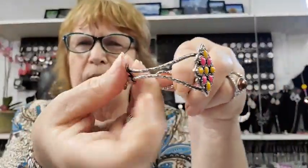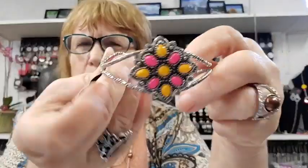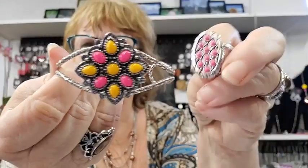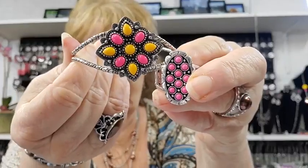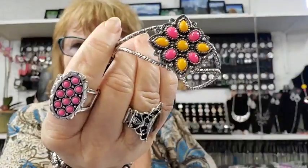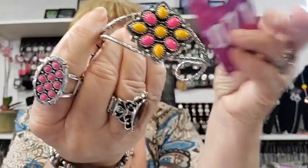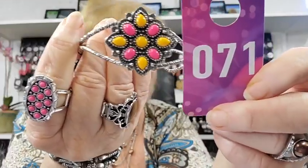This is a fun bracelet. It's got the textured metal open back, pink and orange. And then this is the ring that I think looks so cute with it. Again, you do not have to buy them together. Let me put this on my index finger so you can see what it looks like. Those two together. See, on the same arm, wearing the bracelet and the ring, they look really good together. Number 71 for this set. Number 71.